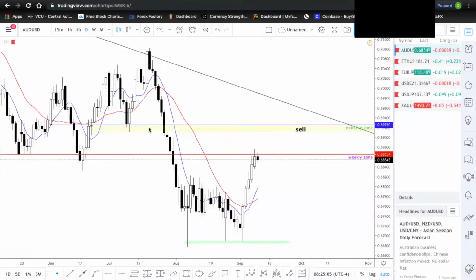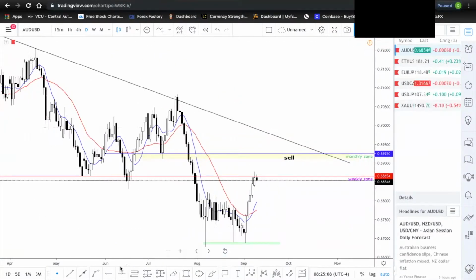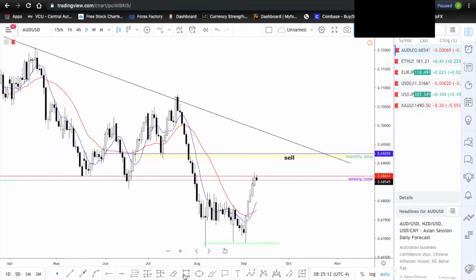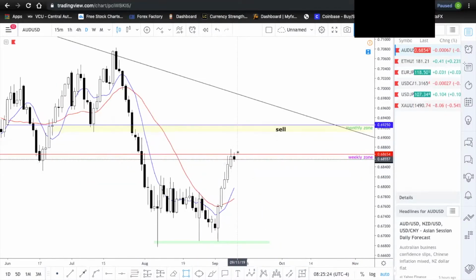All right, we have 2 out of the 3 things for us to get in. Number 1, we have the trend in our favor. Number 2, we have support and resistance in our favor, but we don't have that candlestick reversal pattern yet. So we need to hold off on that.